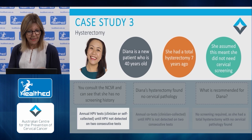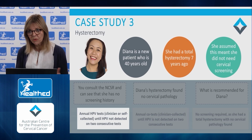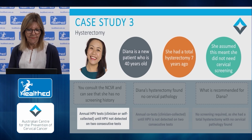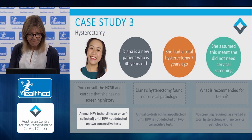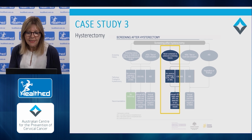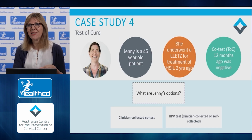And the correct answer here is that she can have those annual HPV tests, they could be clinician or self-collected, until HPV is not detected on 2 consecutive tests. So that's very good news for Diana. And this is just highlighting that particular scenario in the flow chart here. So you've got all these to look at, and make sure that you understand them. They're much easier to use.